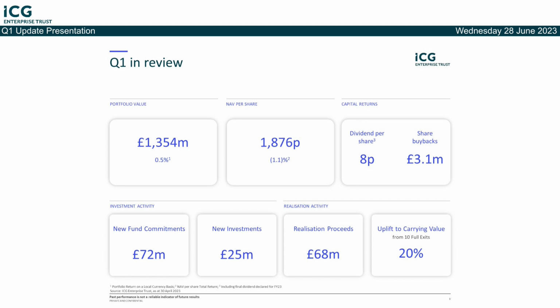As I mentioned earlier, current NAV per share is £18.76, and it's a total NAV of 1.3 billion. We're proposing a dividend of 8p per share for the quarter, and there's an intention to pay at least 32p for the full year. We've continued our share buyback program, which we launched last year. We repurchased £3.1 million worth of stock in the quarter. And despite a very quiet market, full exits generated 52 million.